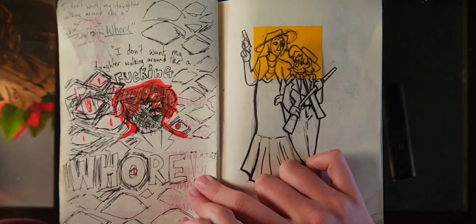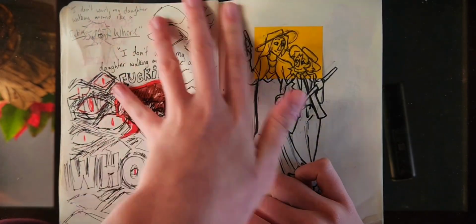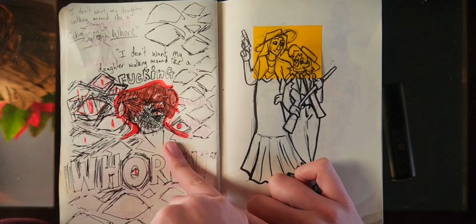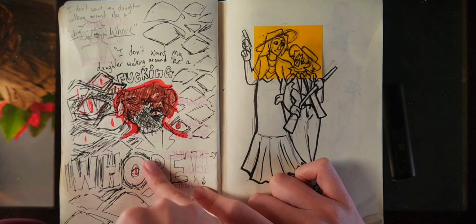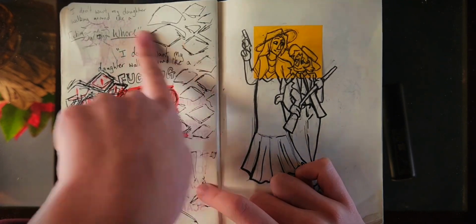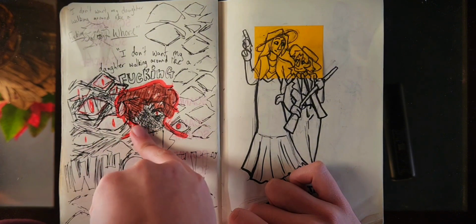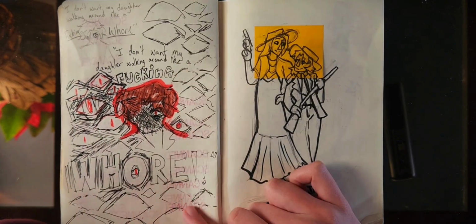Oh! This is some vent art. This is actually brainstorming for more art I did. But this is a quote from somebody who really hurt me, and so I decided to draw out how I felt. And this is how I felt.